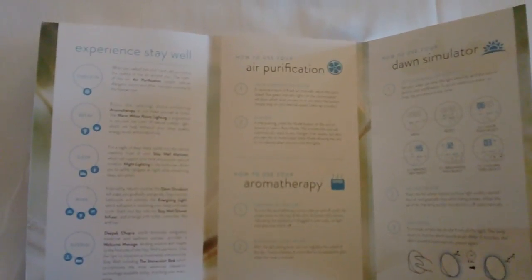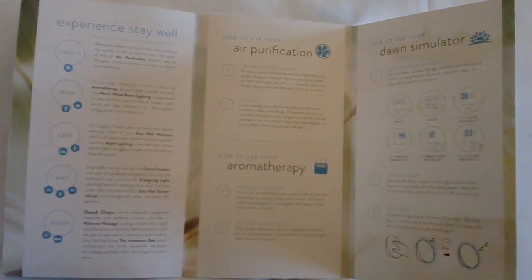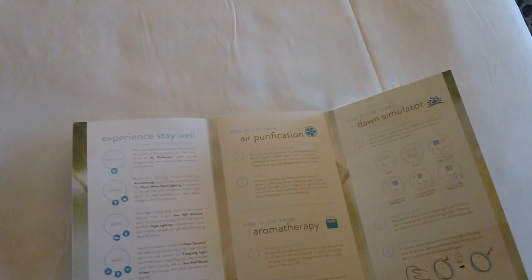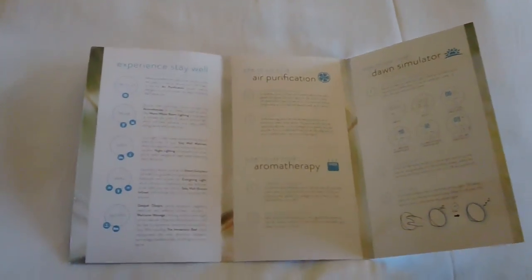And what you get with the stairwell, I feel like I'm repeating myself because I reviewed the one at Mirage last time, but nonetheless, this is what you get. You may pause and read it yourself, air purification. But dawn simulator, that must be from that little unit over there. To me, these are little gimmicks. Even the actual corridor did not smell as wonderful as the one at Mirage on the stairwell floor. That one smelled really good.